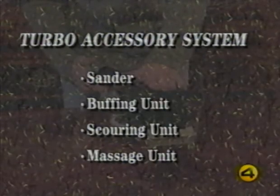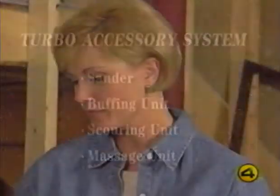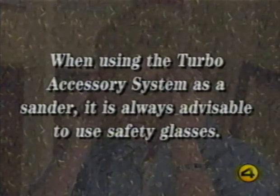The turbo accessory system can be used for a wide variety of household jobs. It's a sander, a buffing unit, a scouring unit, and a massage unit. When using the turbo accessory system as a sander, it's always advisable to use safety glasses. The Kirby should be in the canister mode.